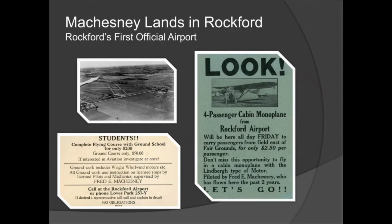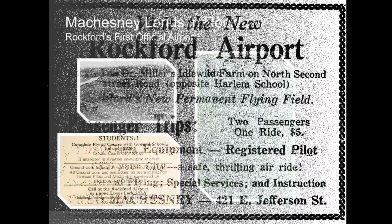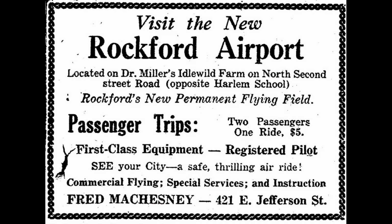On June 7, 1927, the airport was officially designated as Rockford's official airport by the Chamber of Commerce. The chamber noted that the honor was given to Machesney due to the excellent type of his equipment, his extensive experience, and the fact that he was a government-licensed pilot.